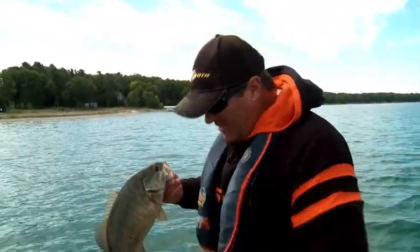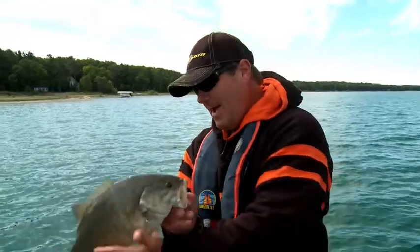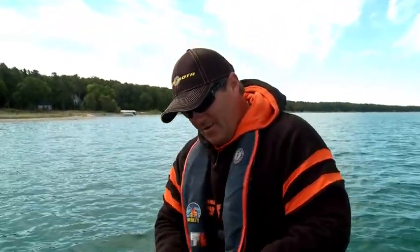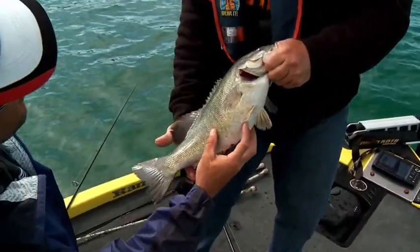And that's the thing with having braided line and a big hook and all that, you can just swing him in. With a jerk bait, an 8 or 10 pound test line, you don't have that luxury. But what a fish, man, just a beautiful fish. Good 4-pounder. These fish are just moving up, yeah. He still looks like a big pre-spawn.